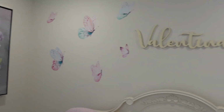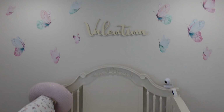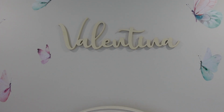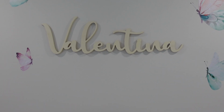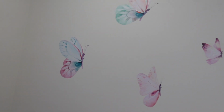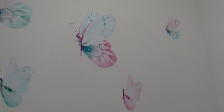And then this is my favorite wall. It's a butterfly themed wall. They're stickers. I got them on Etsy, and then I also got her name written out in this wooden board from Etsy. And then you see the butterflies have pink, blue, a peach color, pink, blue. That one's kind of like lavender, and like that.